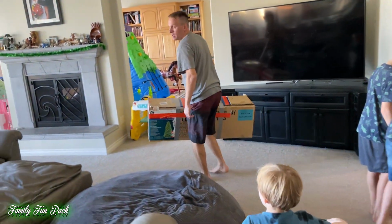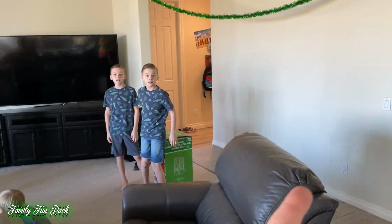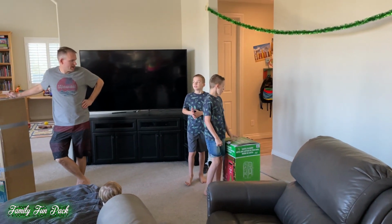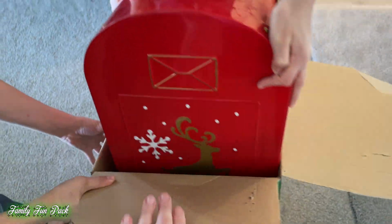Yay! I have an idea of where to put that this year. Usually it goes right there where you're about to put it right now. But I was thinking, what about against this wall where I move my desk? I think that would look good right there. Okay. Now pull the box.